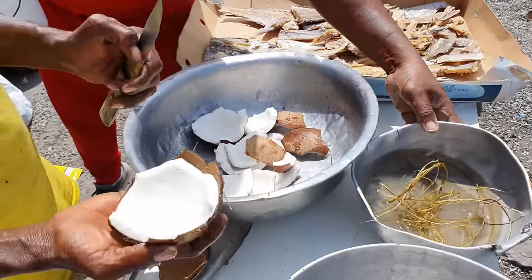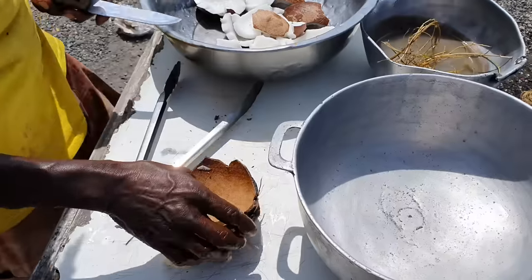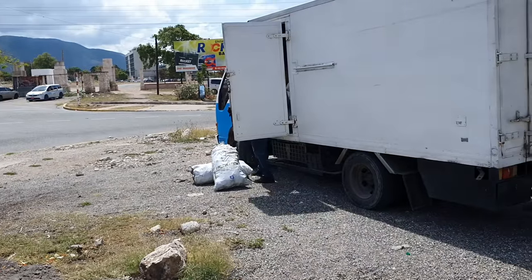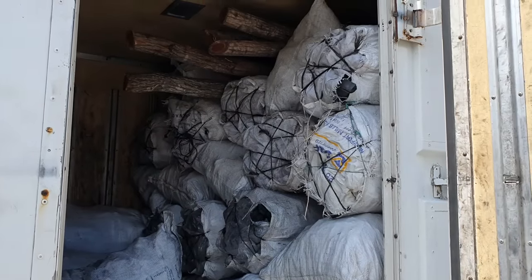This? No, the one I put into the soup. May I drink this? Yeah. Hold on. Are the coal truck this? Yeah. What's the coal? Yo, this is actually a coal truck.